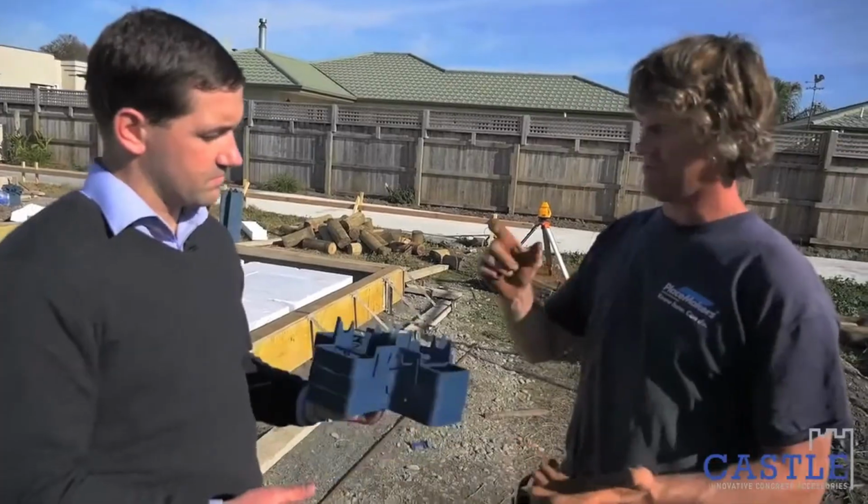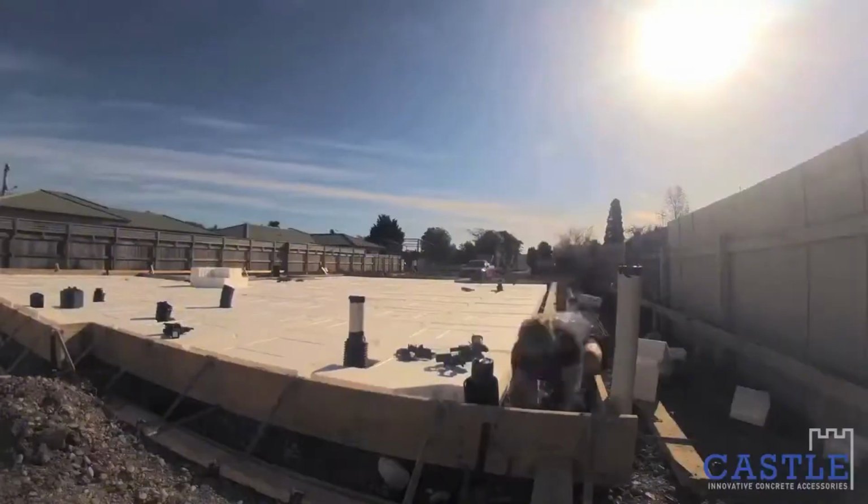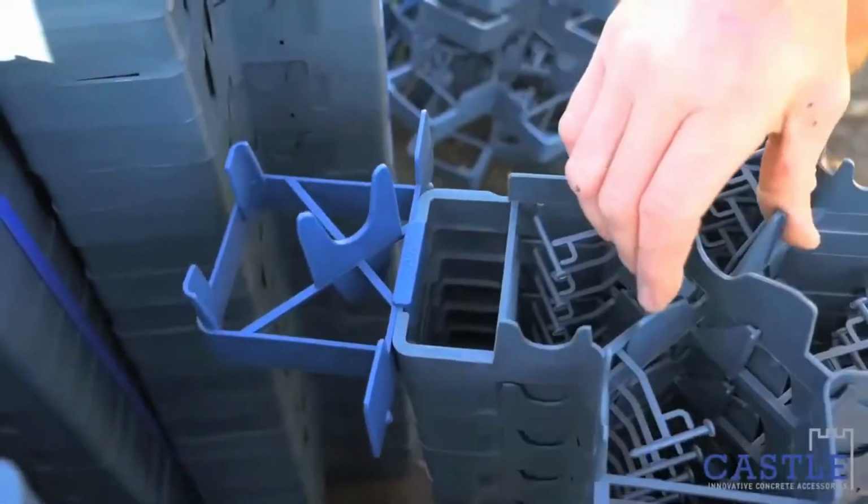No more messy site clutter. At just $33 for a 25-pack, Podlock offers unbeatable value and performance. It's not just a spacer, it's a structural safeguard and time saver all in one.